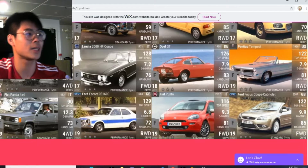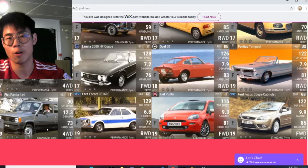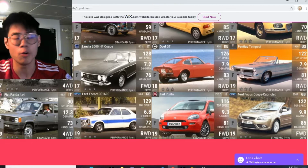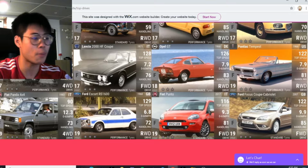You know, you have the Pontiac 6000, one of the best four-wheel drive ones, and then you have the Fiat Panda 4x4, which is like one of the best off-road commons, because let's be honest, the best off-road common is not really a common that has off-road tires. It's the Fiat Panda 4x4.